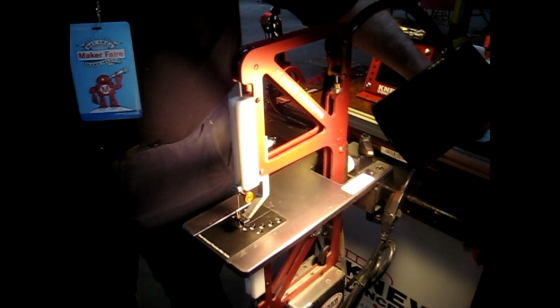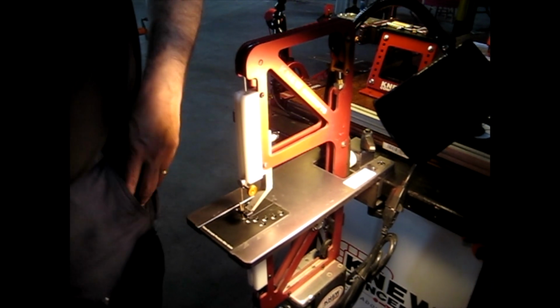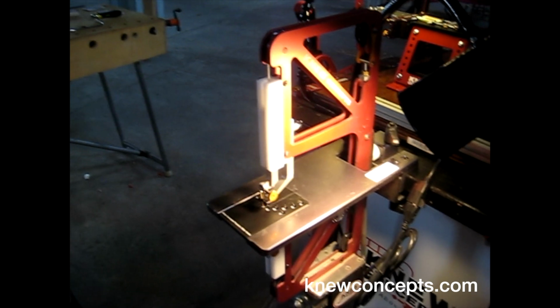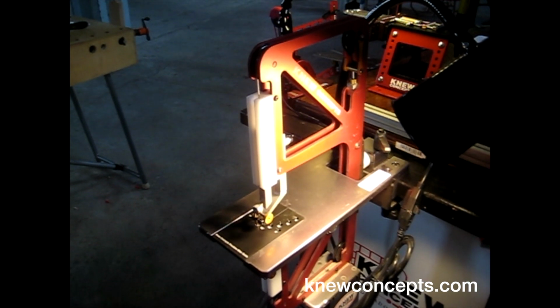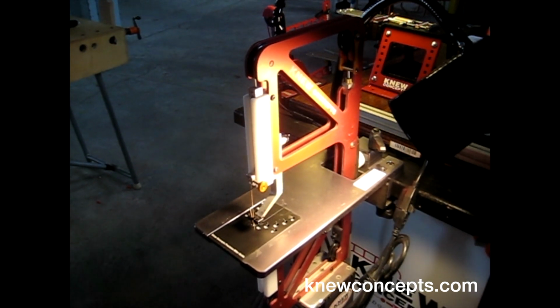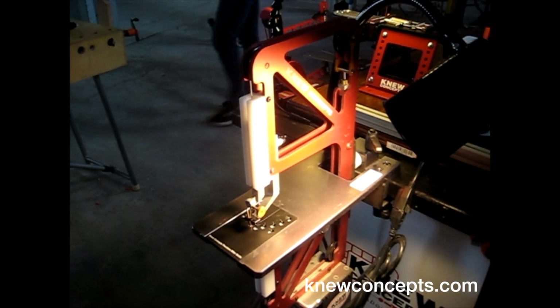The big thing about it is it's intended as a powered jeweler saw for people who've blown up their wrists or would prefer not to blow up their wrists. We sell a lot of them to jewelers who, after years and years, just can't do it anymore.